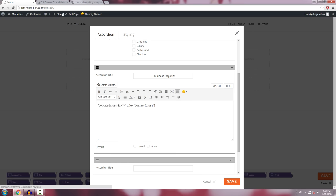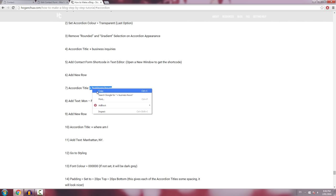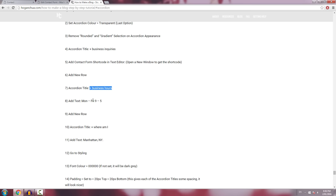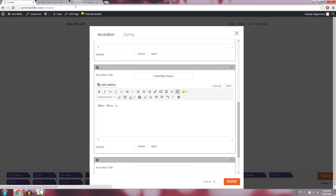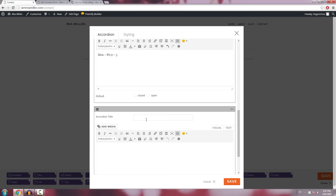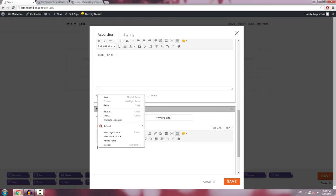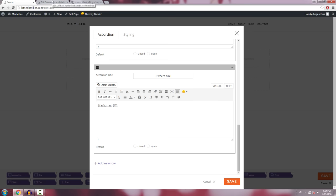And then we're going to add in a new row. The new row will be the business hours, so you might want to put that one there. So business hours, paste that in here. Go back here, Monday to Friday, or just set your own hours, up to you, and paste that in. Add in another one, which is where am I? So you could add your address for your business or whatever you want. Copy that, paste this into here. Okay, so that's done.